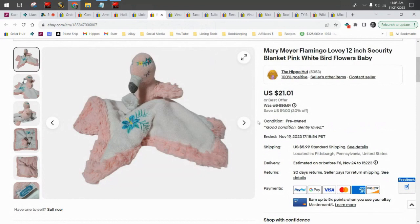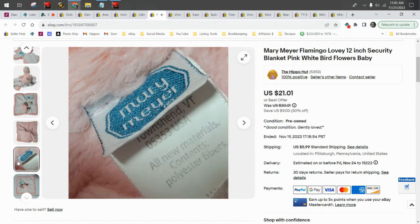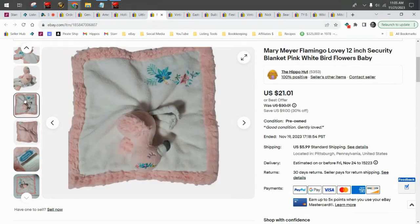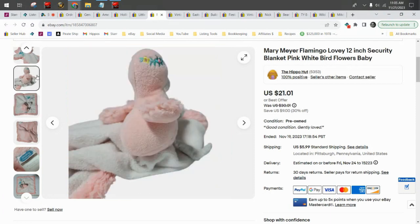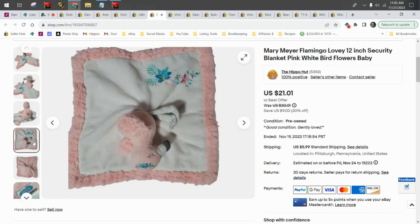We have a Mary Meyer Flamingo Lovey. Mary Meyer is a good brand. If you ever see Loveys or plushies that are Mary Meyer, you want to snatch them up. If you see Loveys, those are a BOLO as well. If you're not familiar with what a Lovey is, it's usually a small 12 by 12 square little security blanket, and in the middle it will have a plush animal or a plush doll. They do come in larger sizes, as you're going to see next, but most of them are this size. This one sold for $21 plus $6 shipping, and it is really cute.